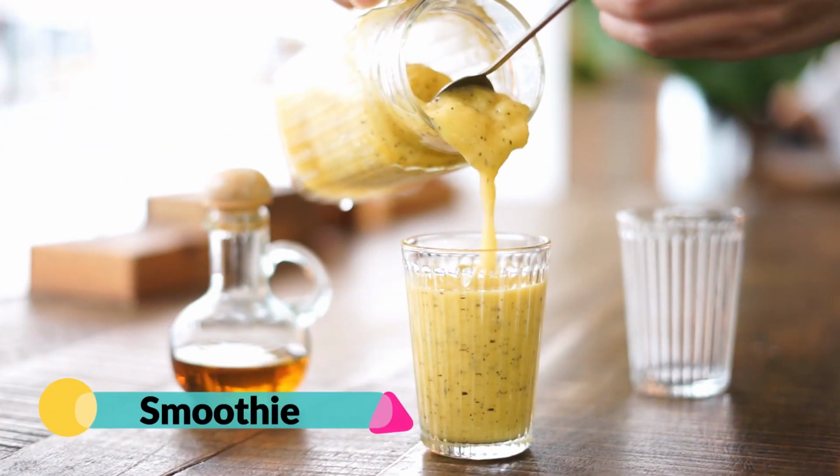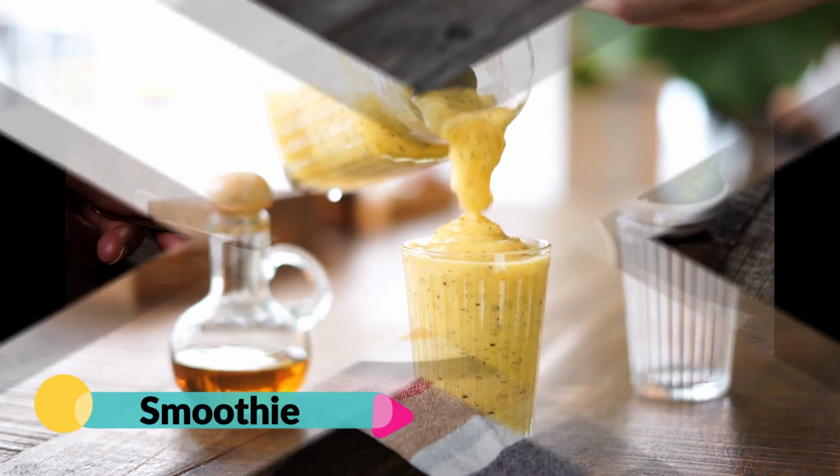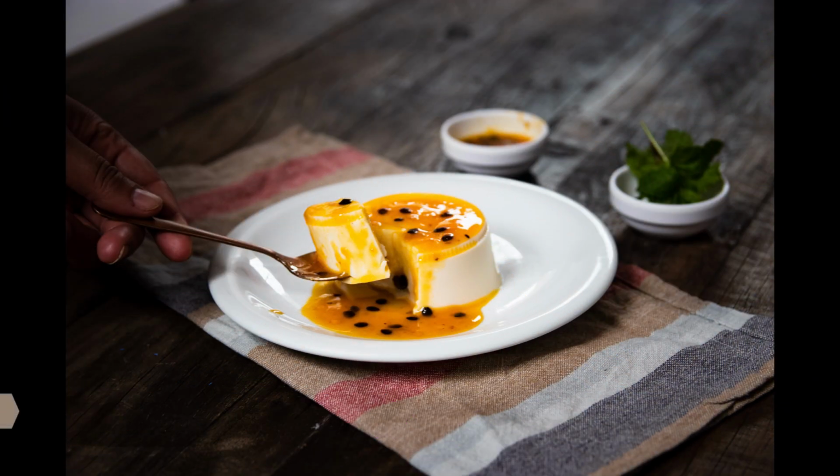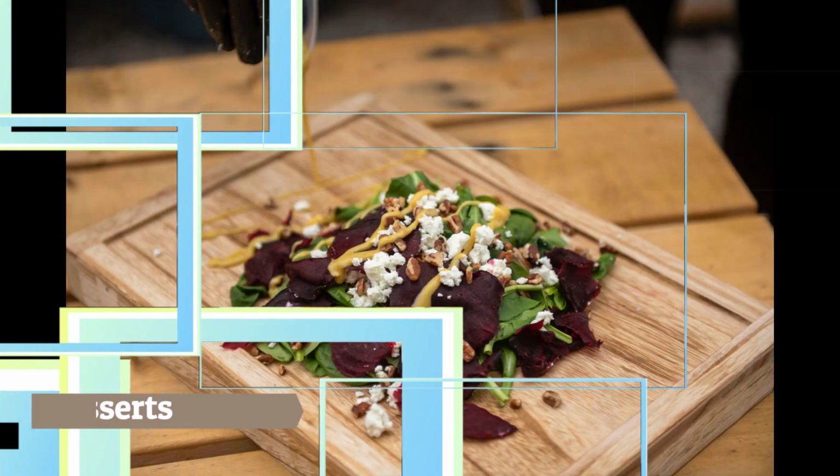Passion fruit can add a zesty kick to your smoothies. Combine it with yogurt, banana, and a touch of honey for a tropical delight. Use passion fruit as a topping for ice cream, sorbet, or cheesecake. Its tartness can balance the sweetness of these treats.